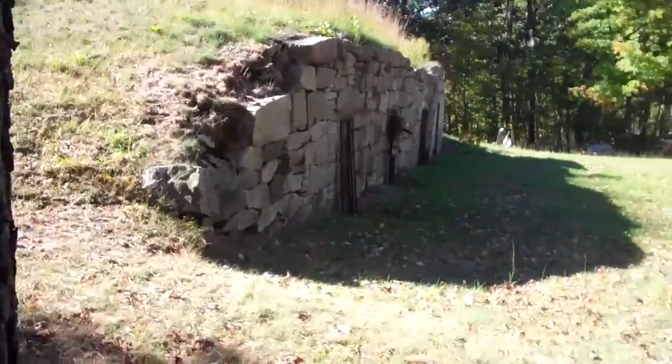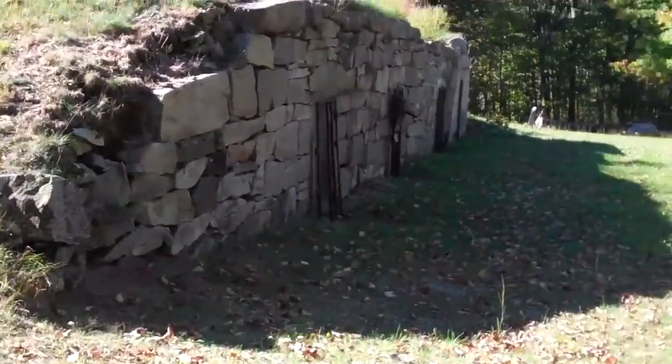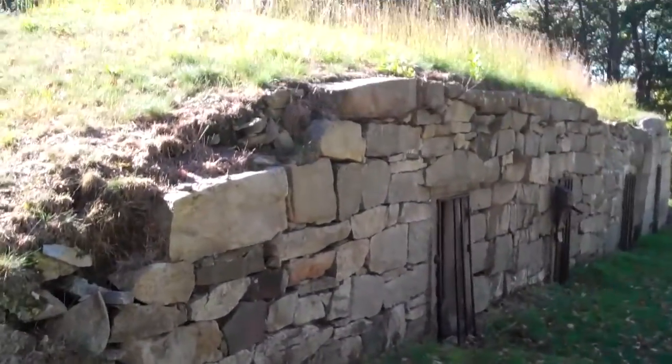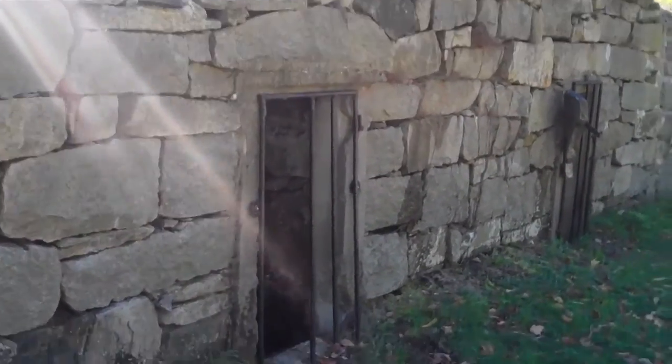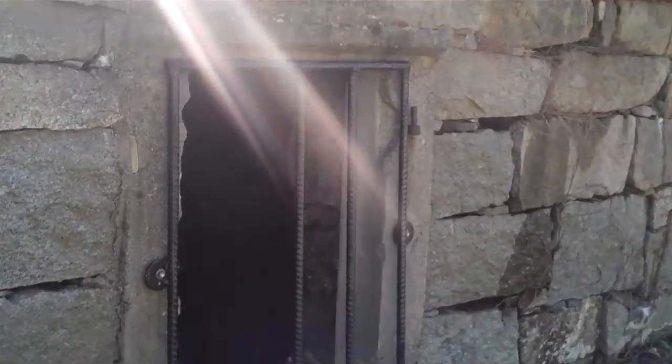There is a very bizarre keep here which immediately caught my eye. So let's zoom in on this and take a look at what we got here. You can actually see inside. So this is the keep. And we can actually go and look in. That is absolutely astounding. Look at that.